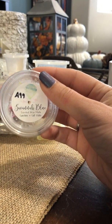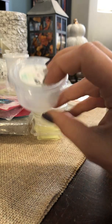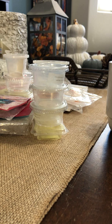Sunshine and Salt Water. I don't remember this. What the heck? How do I not remember that? This was a beachy scent. I think this one performed really well. This is like that salty air, suntan lotion kind of scent. I think that one actually performed too.